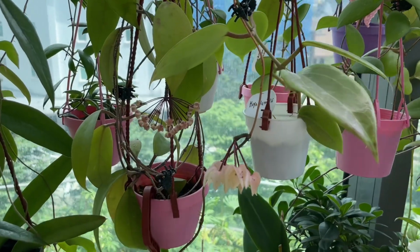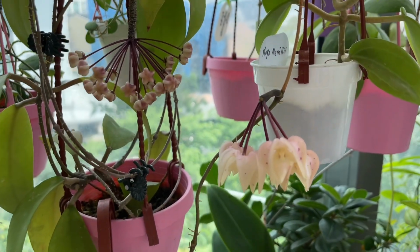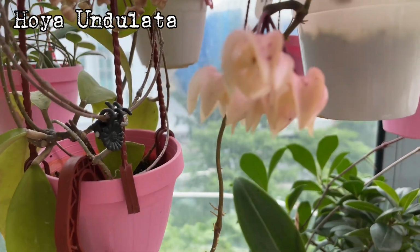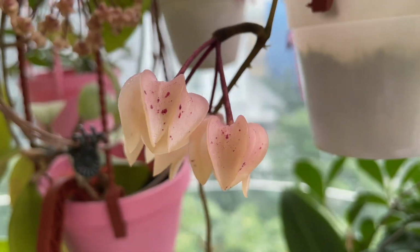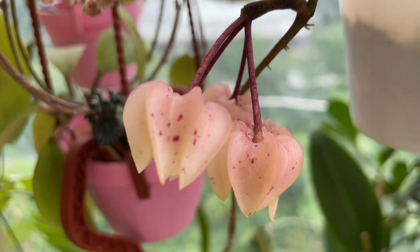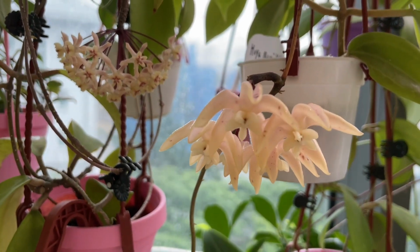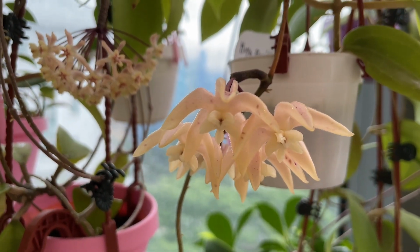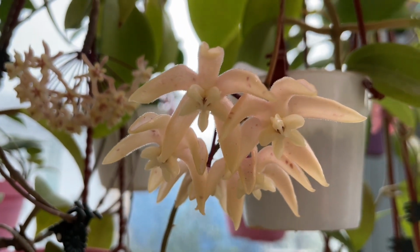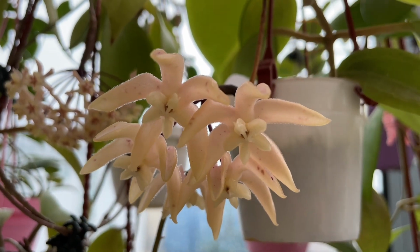So I'll just insert this earlier video of my Undulata. As you can see, it's partially open. It has not totally fully bloomed yet. And this is a few days ago. So I just want to share with everybody how it looks before it blooms. And this is the current status of Undulata blooms. As you can see, it has now fully opened in its absolute glory.